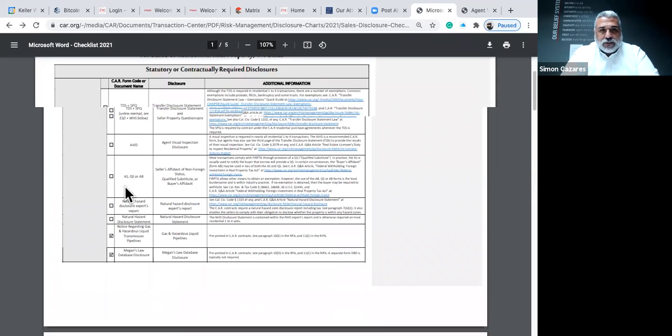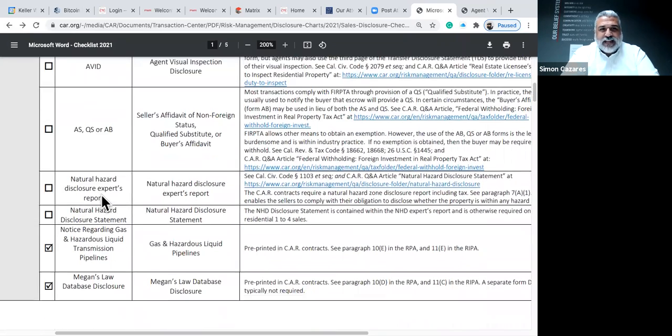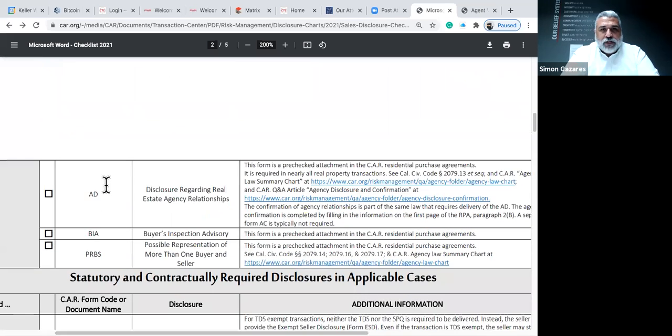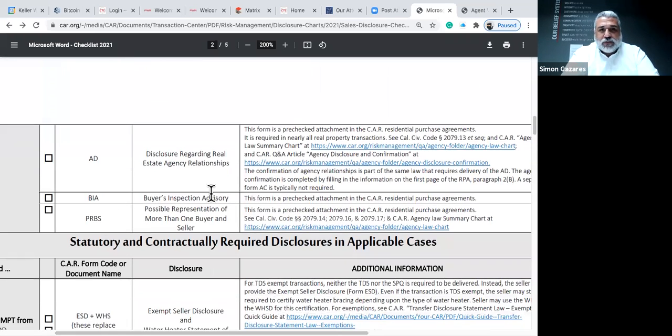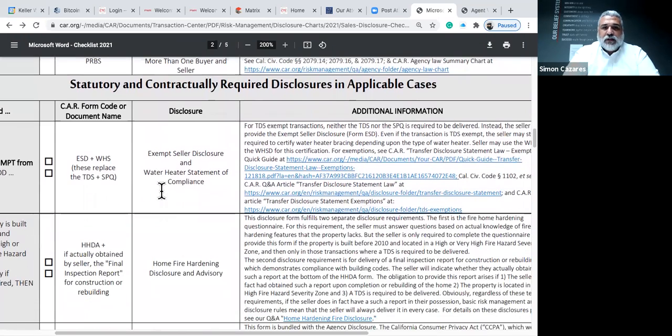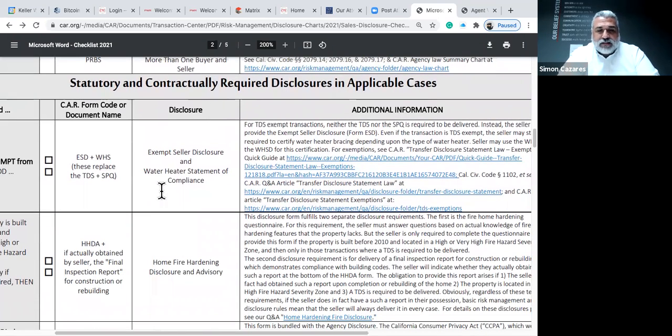Okay, but going back to this checklist, it goes with the AVID, the natural hazards, the Megan's Law, the AD, which is the disclosure regarding relationship. And a lot of these forms are part of the seller and also the buyer's responsibility.